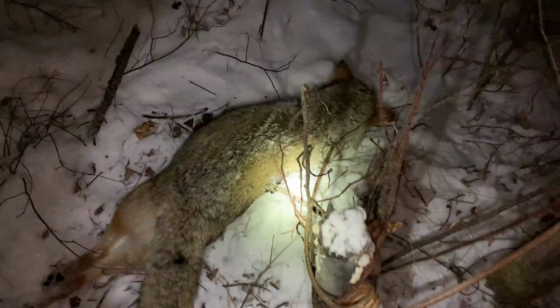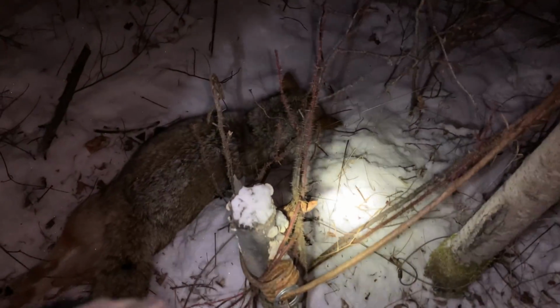Anyways, we caught this guy and he was gonna eat the chicken. But he was coming from this direction here, heading out to the trail. And I'm following a couple more coyote trails, but they must just go around the block. There's no more snares after this, so. Okay, we will fix this up and carry on.